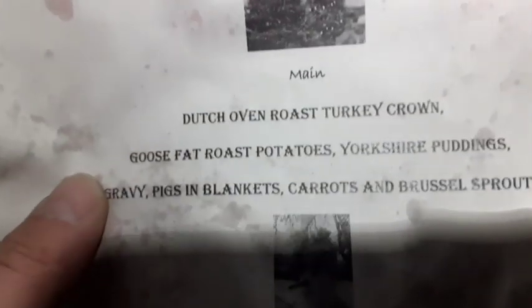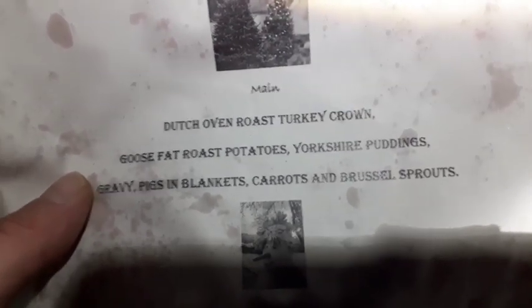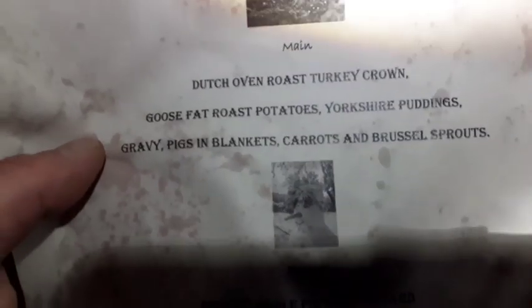Right, it's pouring the rain. What have we got on the Christmas menu? We've set up a tent, it's a la carte, fire in a bed of kindles, with a side of garnish and driftwood for Stuart. We've got Dutch oven roast turkey crown, goose fat roast potatoes, Yorkshire puddings, gravy, pigs in blankets, carrots, Brussels sprouts, and then for dessert we've got festive apple pie. You don't get that sitting in the house. The Woodland Restaurant. Very exclusive, aye.